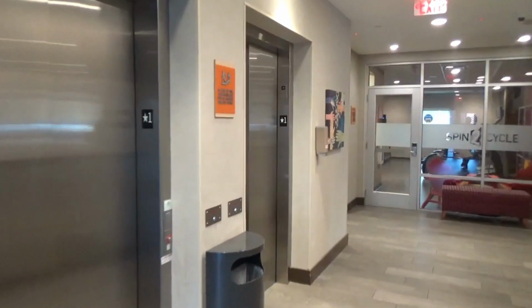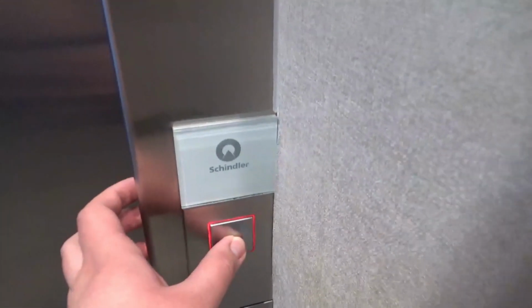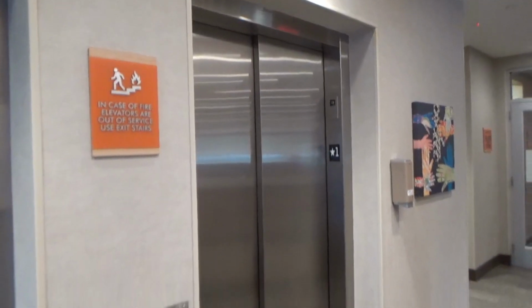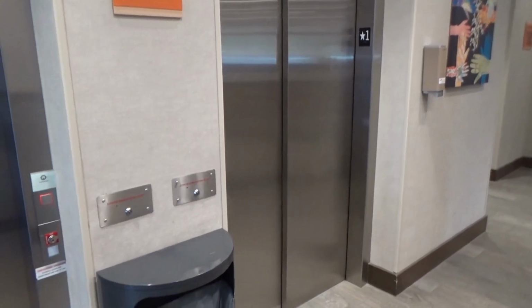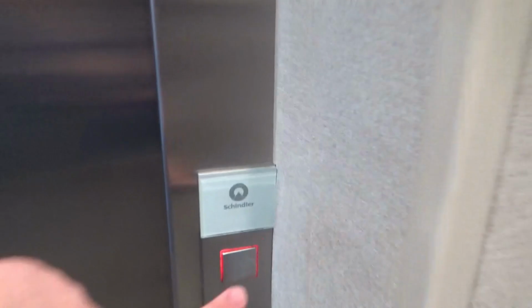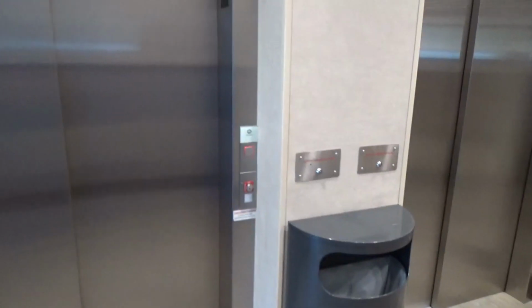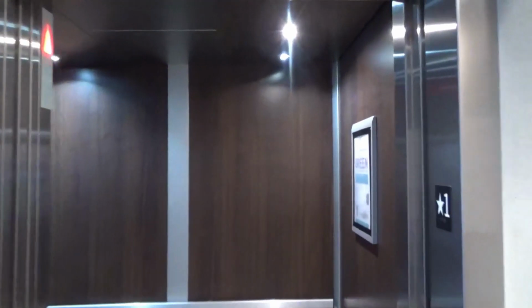Alright, these are going to be the elevators here at the Home2 Suites, Lakeside Village Town Center here in Lakeland, Florida. And we got the Schindler elevators, Schindler 3300s, I believe. It's got your FIGS buttons. And here's this elevator. Yep, I believe these are 3300s.